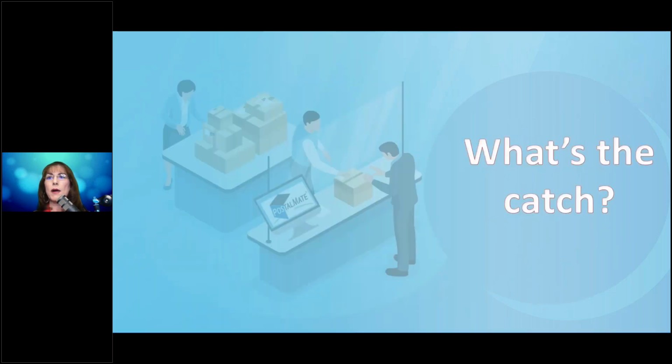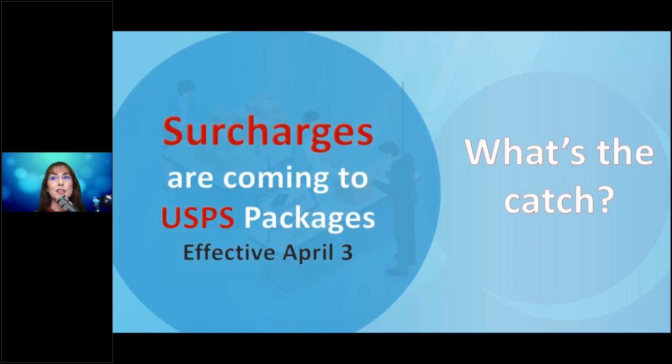Okay, so you're probably thinking, with all of that, those discounts, what is the catch? Surcharges are coming. Remember, for years and years and years, the post office has advertised itself as the carrier that doesn't charge you surcharges. And then we got this weird peak surcharge last year. And we're going, well, you know what? That's kind of a surcharge. And then boom, this year they said, you know what? UPS and FedEx and DHL might be onto something there. We're going to start surcharges. And that's what they're doing. These surcharges are coming up April 3rd.